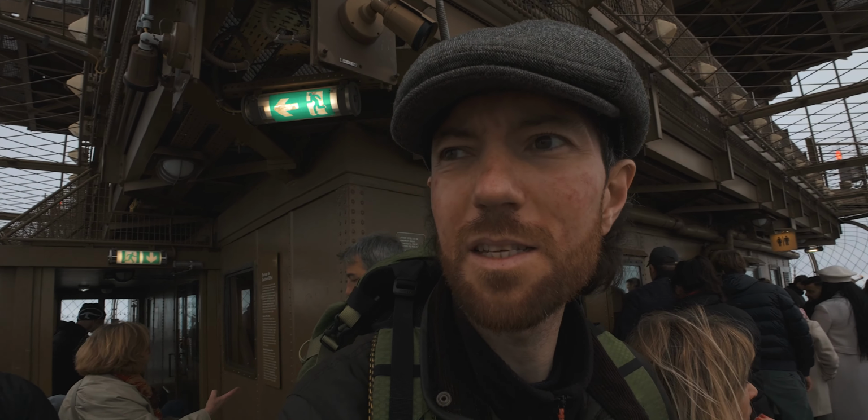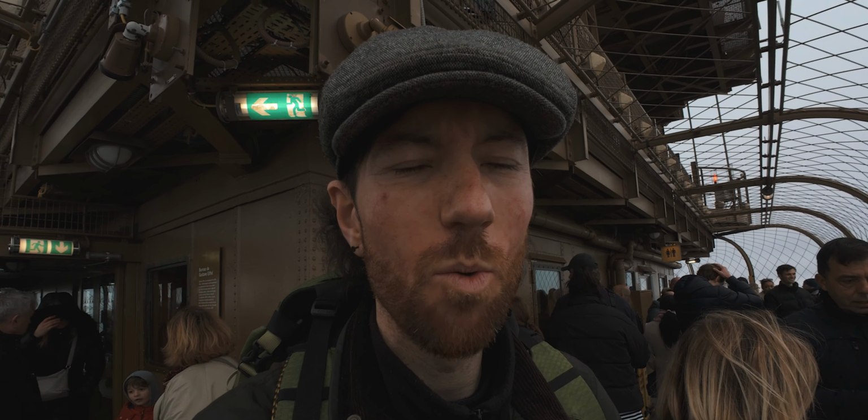We are on the ultra-wide setting on the DJI Osmo Action 4. We are at the top of the Eiffel Tower.